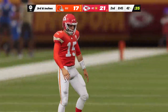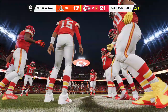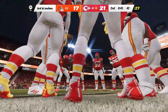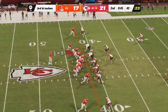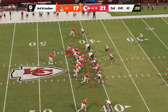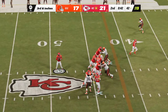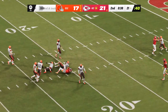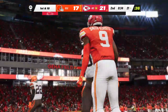Well, he certainly did a nice job improvising there, extending the play, hoping someone would come open downfield, but they never did. Could be 4-down territory even if they don't get this, but they need just a few inches here on 3rd. Throwing now is Mahomes. Open man, Smith-Schuster, it's complete. And he will have a first down here as they get into field goal range, down just shy of the 20.